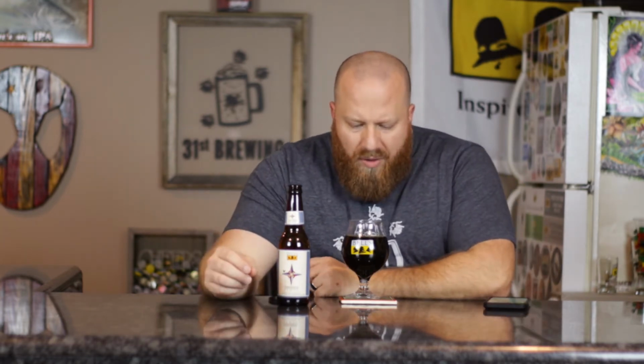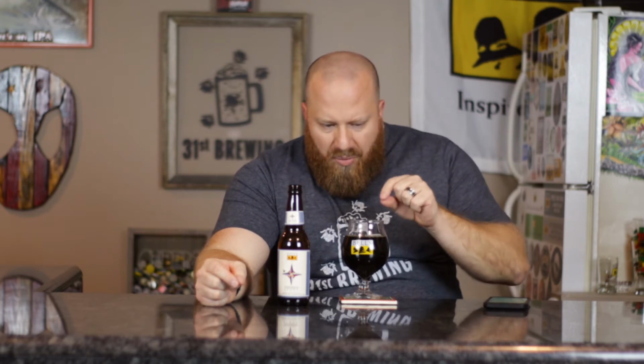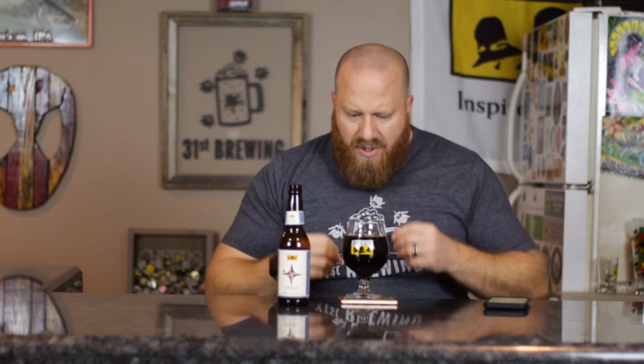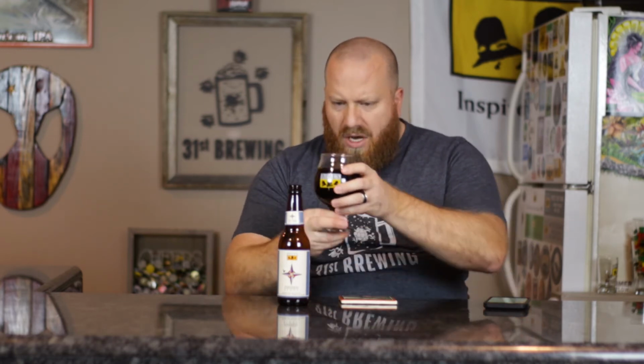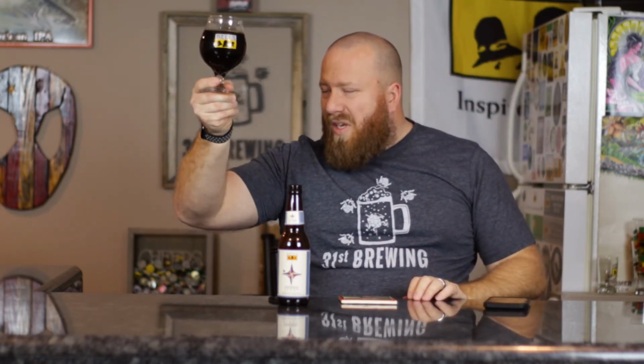What head I did have was a dark caramel color. I have a few bubbles around the side, and I would say they're medium. I can see some bubbles coming up from this. Let's go with color. Color is black. I do have a dark amber hue at the very bottom. This Bell's glass does come down to a teardrop, and it is a dark amber color.